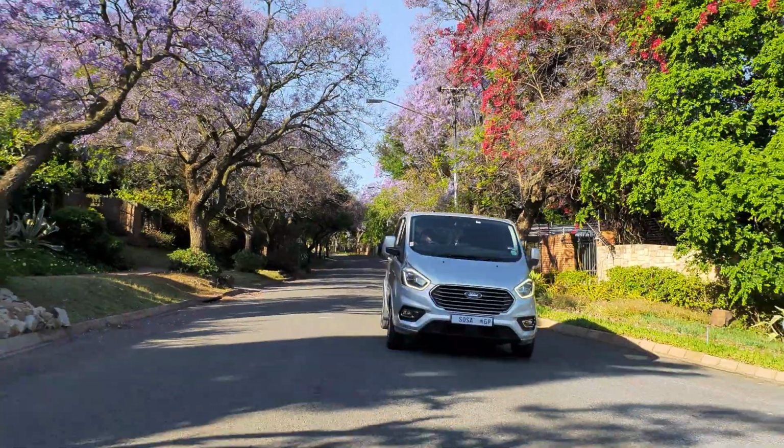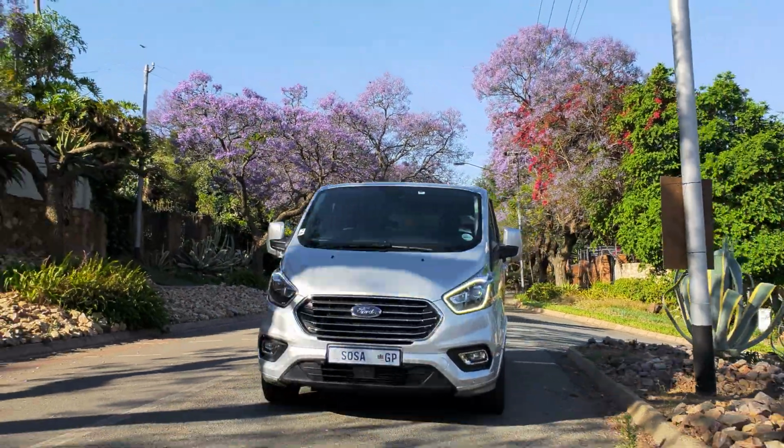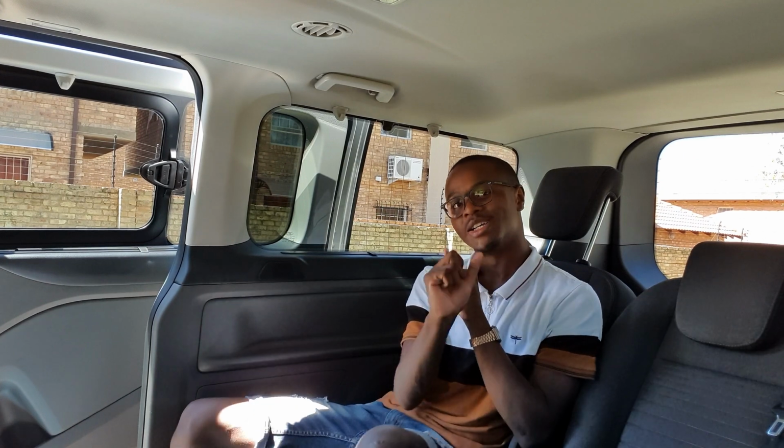So now we're at the point of my overall discussion, right? And I always ask myself, do I like the car? Would I buy the car? Would I recommend the car? So now we're here. Do I like the car? Definitely. Would I buy the car? Not sure. At first I have to drive its competitors. The competitors being the Mercedes-Benz Vito, the Volkswagen Kombi, and the Hyundai H1. I haven't driven either of them, so I can't comment just yet. So I'm not sure if I would buy it, but I'll consider it.